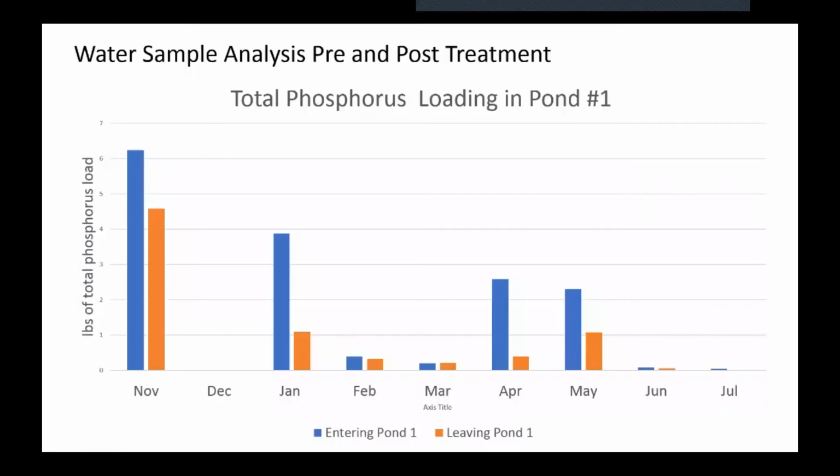So if we look at our water sample analysis for pre and post treatment in pond 1, the one that has the floating wetland vegetation in it, we look at total pounds on a monthly basis. And pretty much across all of our months, we see a reduction coming out of that first cell. This is total phosphorus measurements that we've had. Annually right now, we're looking at about a 70% reduction.